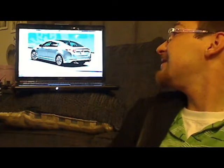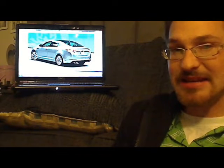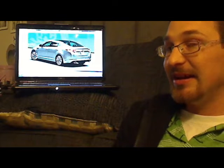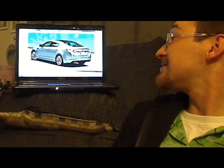Moving on to the back end. Yeah, we see these horrible rims again, and they really stand out now because now we can see more of them. Moving on to your taillights. Alien-inspired tail lamps. Okay, those things.